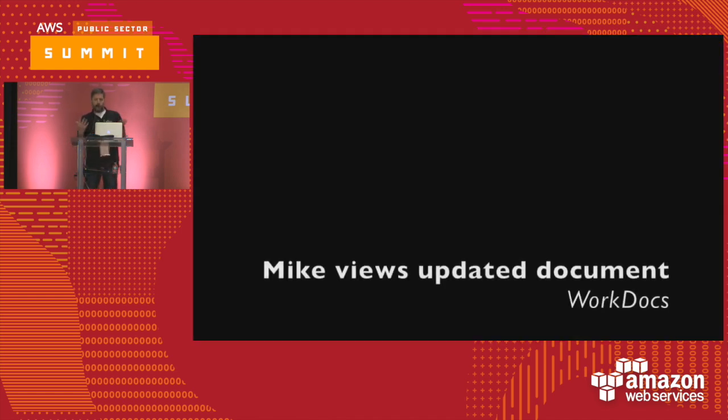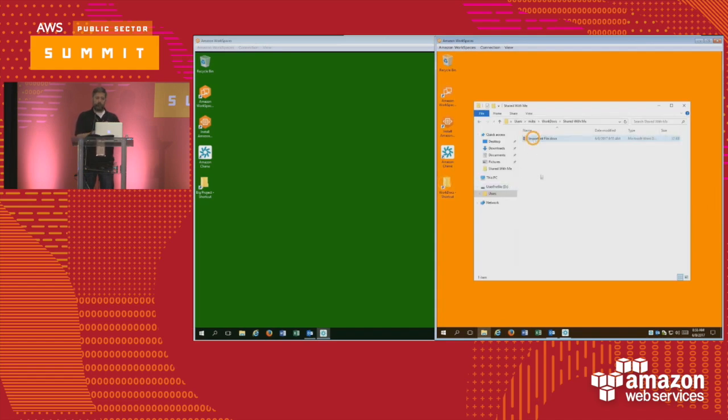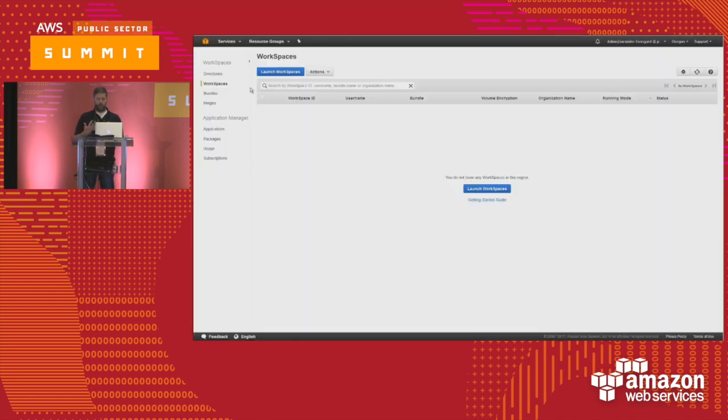So now in WorkDocs, there's also a client that we have running on our machines, so that whenever I save a document, it's uploaded automatically to WorkDocs, natively integrated into the Explorer functions of Windows. So I can actually see that, and I have a local copy of that document because Eric's chosen to share that with me. So this kind of runs through what we've done so far as the use of the applications.